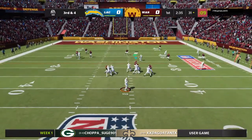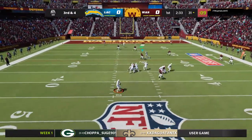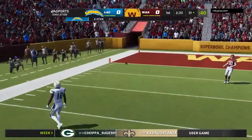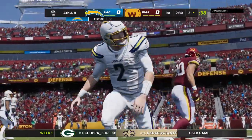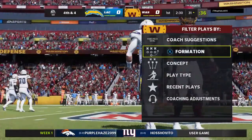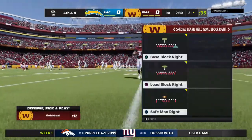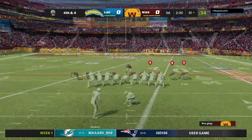Here's Stick looking to throw. And that is incomplete. They really had a good drive going there, but a nice recovery by the defense these past few downs, able to knock that one away on 3rd down and bring up what I think for the offense, an unexpected 4th down here.